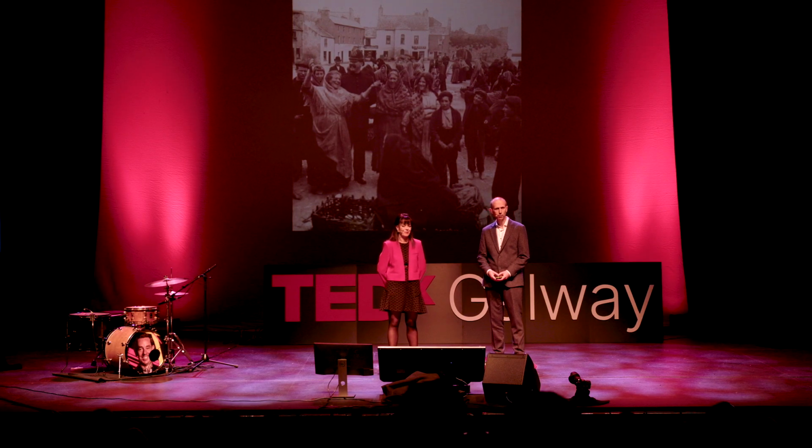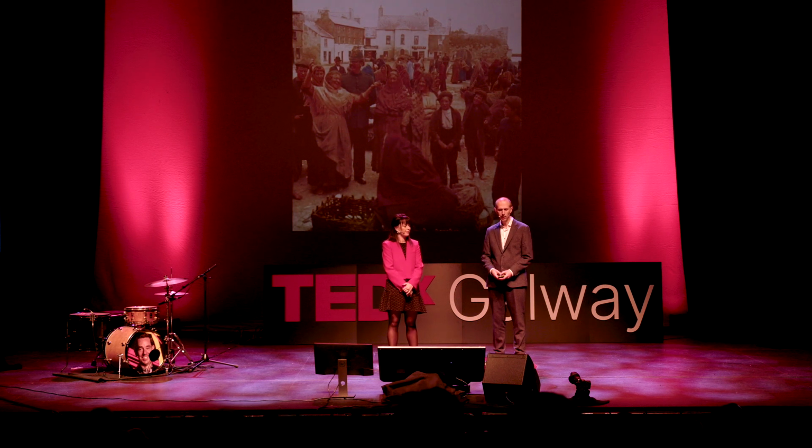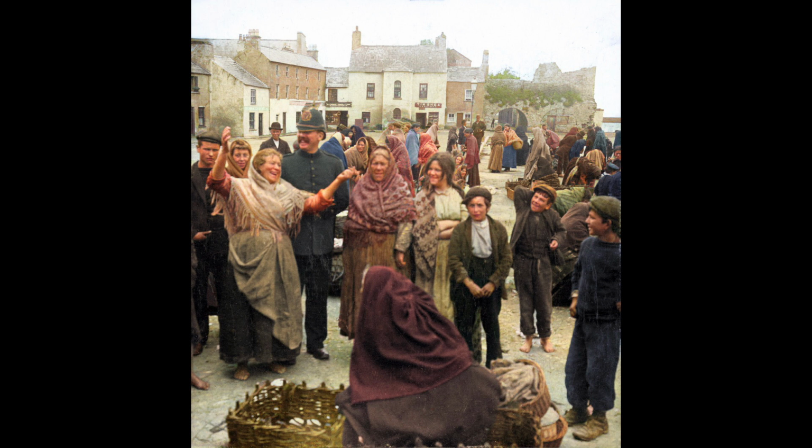So here's a picture. It's from Galway. It's the Galway fish market, a Spanish arch in the background, some of you may recognize. And it's a very happy scene with people dancing and singing and, of course, buying and selling fish as well. And this is it transformed into color using the techniques we've talked about. So it really brings the scene to life. You kind of feel more like you're there in touch with the people in the photograph.